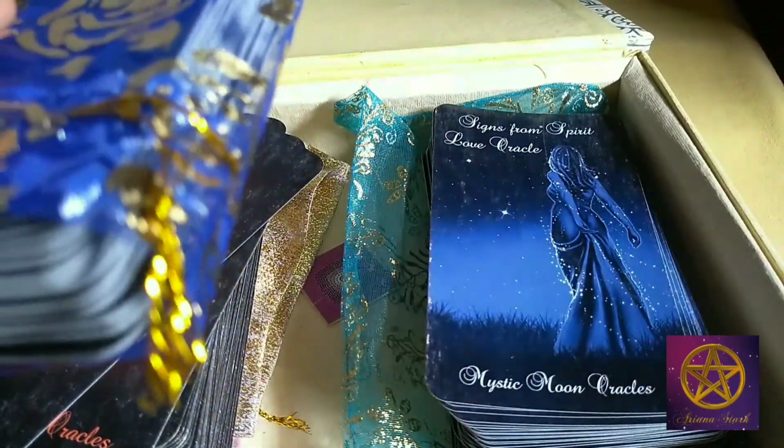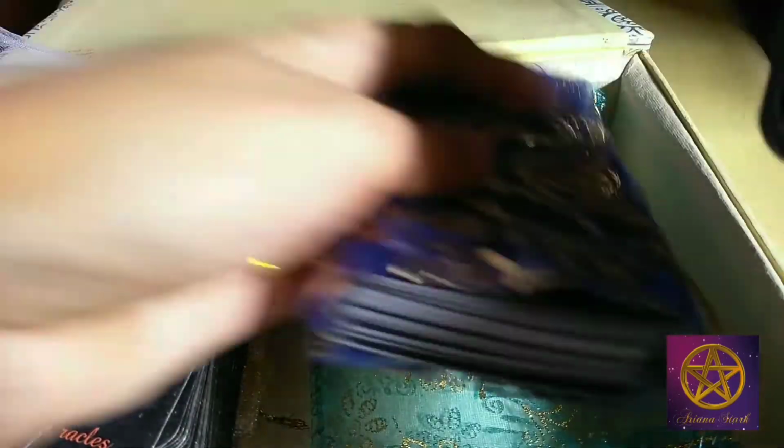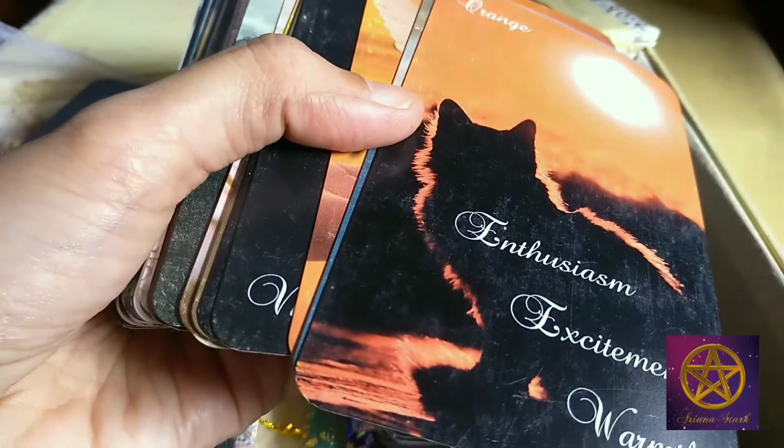I think this deck has around 80 odd cards. Yeah, 80. There are messages from angel numbers to spirit or feathers, which talks about protection, roles. This one talks about roles that you're going to have in life. Okay, this is orange, which says enthusiasm, excitement, warmth. Something about colors, something about numbers, angel numbers. If you want to conclude a reading, then you can use them.